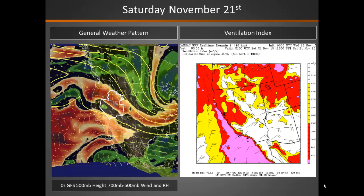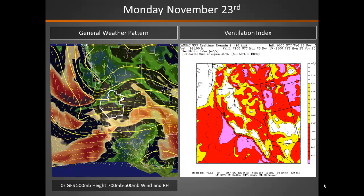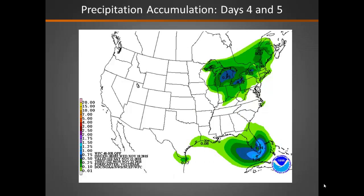Moving into Saturday, that northwesterly flow remains in place. We will see some improvement in the ventilation index across portions of western Nevada and southern Utah. Then moving into Sunday, we could see some heights building, which brings us lower ventilation index values. And then on Monday, there are some hints of a system developing to our west, which could impact us early to the middle of next week, although confidence is low at this time.